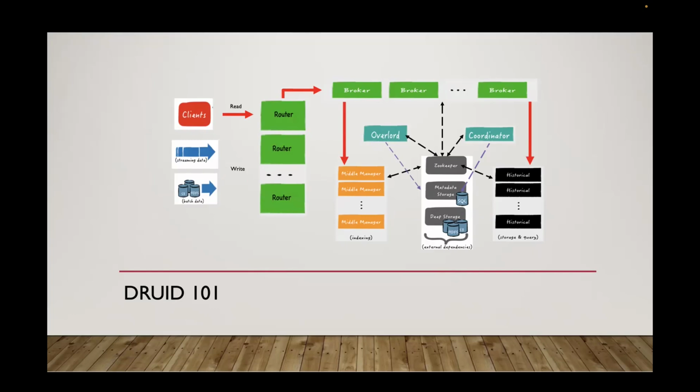Quick question. Why do you think it goes here? Because all the historical data is here. Why does it go here? Anyone? Perfect. Yeah.